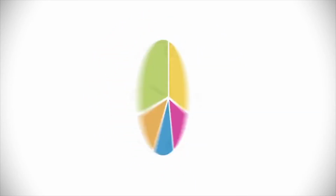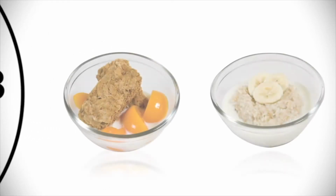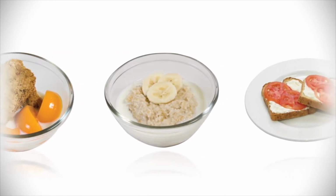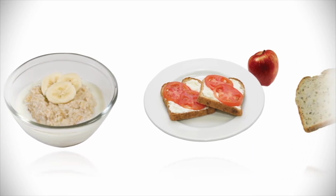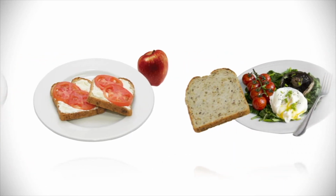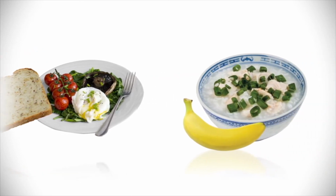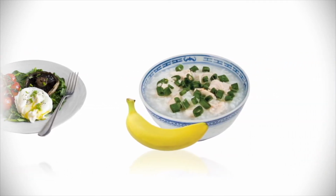So, what does this look like when we put it all together as meals? Breakfast is the most important meal of the day, as it gives you the energy you need to refuel your body after a night of rest. Your breakfast should include some high-fibre bread, cereals or grains to give you the energy you need to get you through the morning. Try adding some protein from some low-fat dairy or an egg and some fruit and vegetables for a balanced meal.